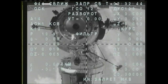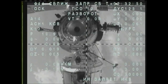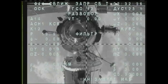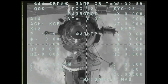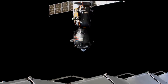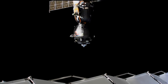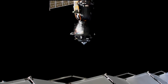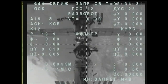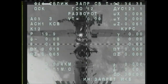Docking port is clean of any debris. And this view coming from the crosshairs from the video camera on board the Soyuz itself. Looking at that Poisk module as it grows further and further away. This view coming from the International Space Station. Okay, this again coming from the Soyuz itself, view of what the crew sees as they back away from the space station.